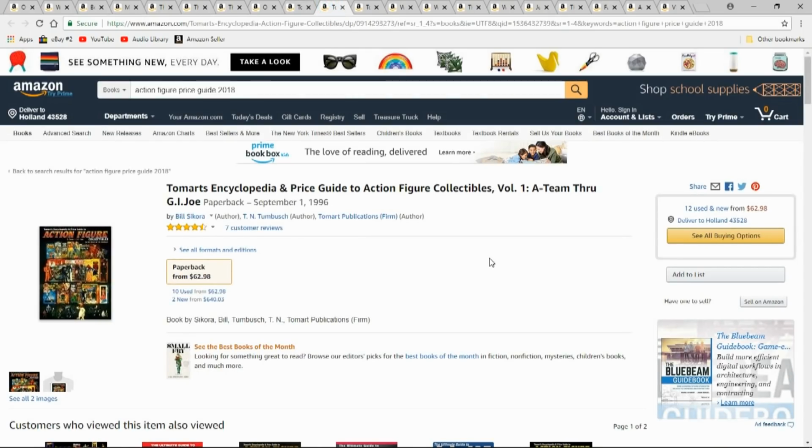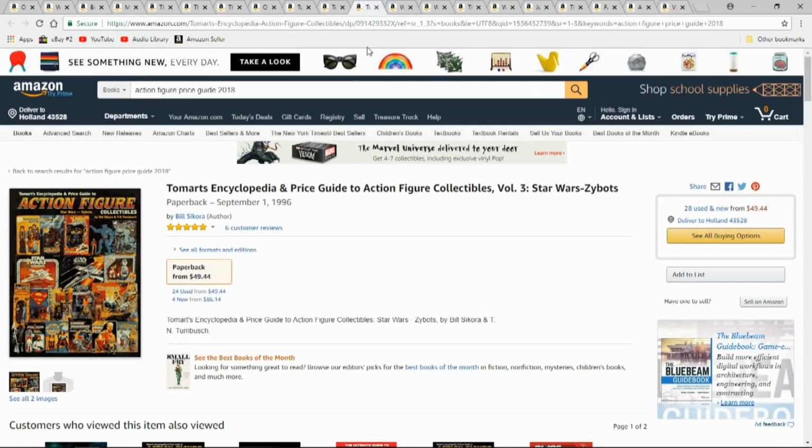This is volume 1, A-Team through G.I. Joe. And then there's one more volume which covers Star Wars through Zybots, which are robots from a TV series. There's a ton of them to get. This overlaps some of the Star Wars ones, but there's so many other things in this category of action figures that are worth a ton of money. And you can see even on the cover, there's a few that I've actually talked about. There's only so many lines of these available.